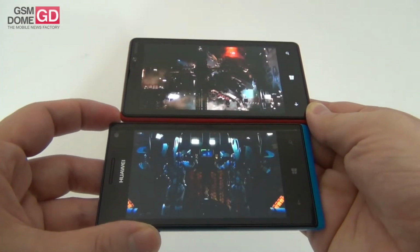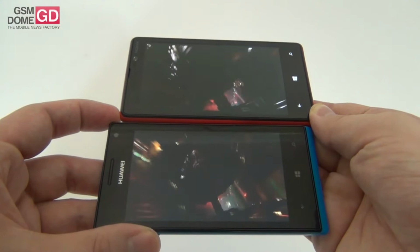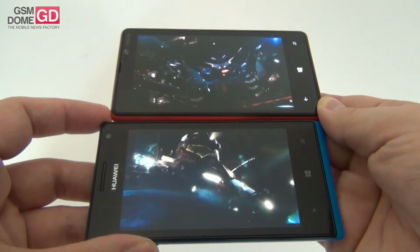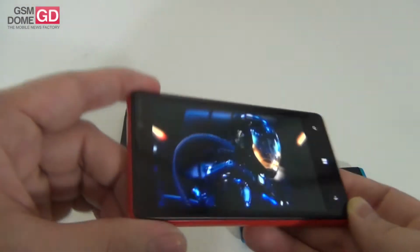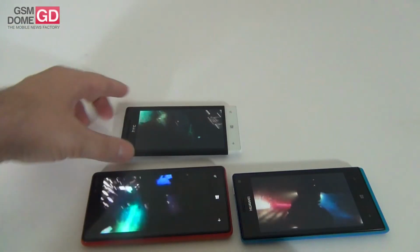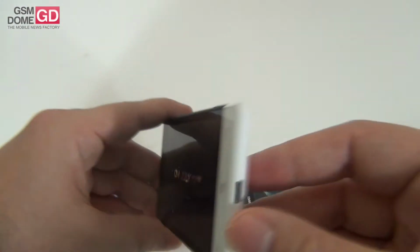The advantage of the Huawei handset is that it has more natural colors, but it's more washed out. As you can see, the image is slightly yellowish and washed out. However, the colors are natural. And now let's see. Viewing angles, as you can see here, excellent. Let's see the HTC. Viewing angles, well, could be a bit better.